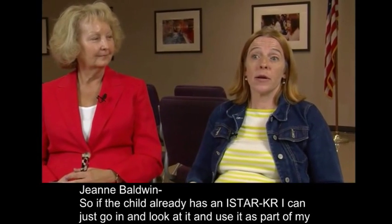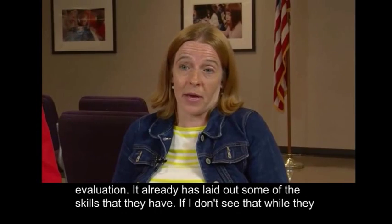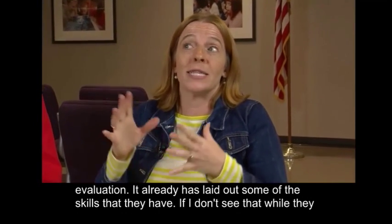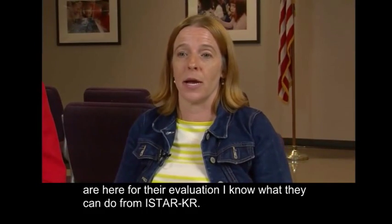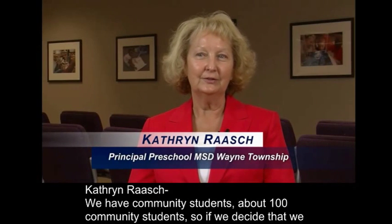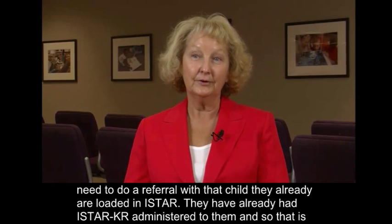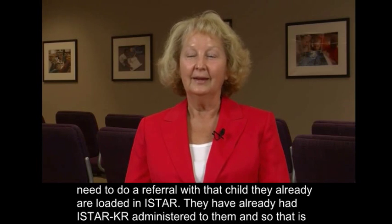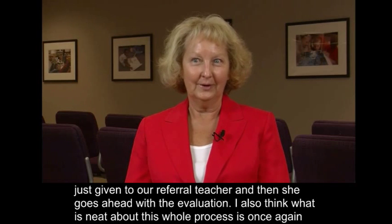So if the child already has an ISTAR KR, I can just go in and look at it and use it as part of my evaluation. It already has laid out some of the skills that they have. So if I don't see that while they're here for their evaluation, I know what they can do from ISTAR KR. We have community students, about 100 community students. So if we decide that we need to do a referral with that child, they already are loaded in ISTAR. They've already had ISTAR KR administered to them, and so that is just given to our referral teacher, and then she goes ahead with the evaluation.